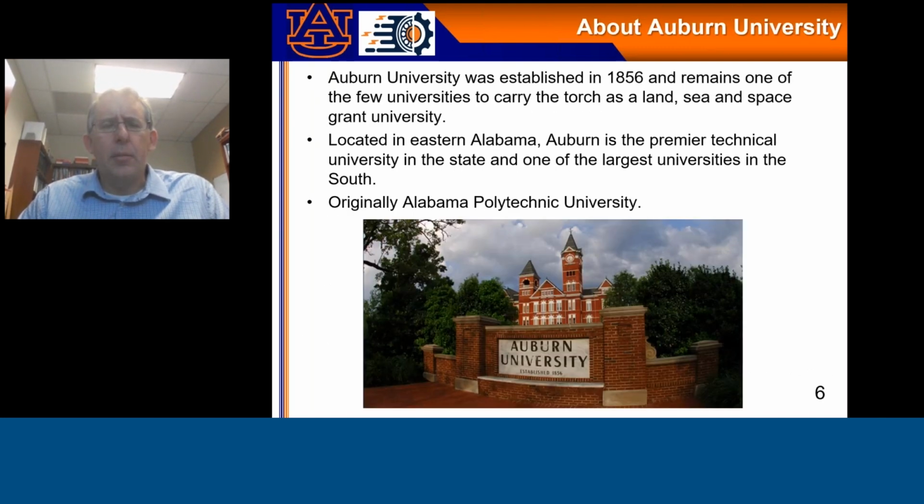So a little bit about Auburn. Auburn University is kind of like the Alabama Tech for the state. And it used to be Alabama Polytechnic University until they changed the name in 1960 to Auburn University. So it is an engineering school.